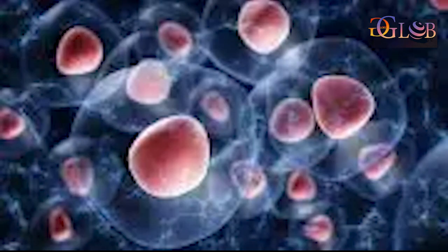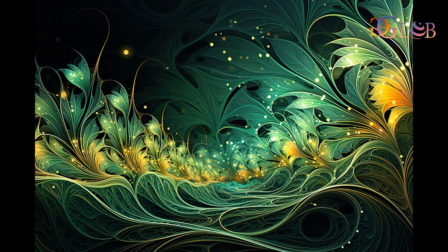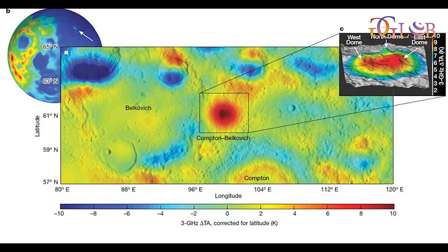This was a huge surprise. Exciton condensates have only been seen when the material is cooled down significantly below room temperature. It was kind of like seeing ice cubes forming in a cup of hot coffee.